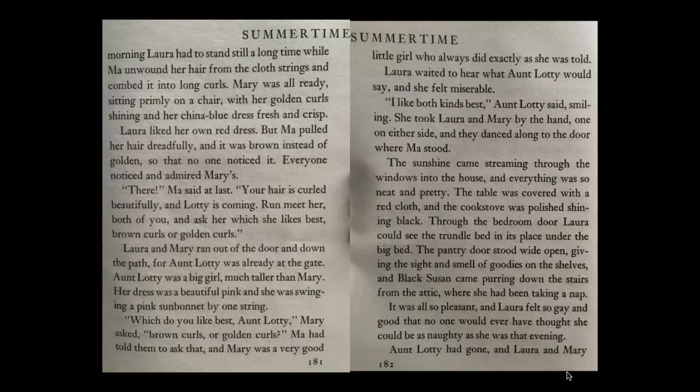That morning Laura had to stand still a long time while Ma unwound her hair from the cloth string and combed it into long curls. Mary was already sitting primly on her chair with her golden curls shining in her china blue dress fresh and crisp. Laura liked her own red dress, but Ma pulled her hair dreadfully, and it was brown instead of golden, so that no one noticed it. Everyone noticed and admired Mary's.